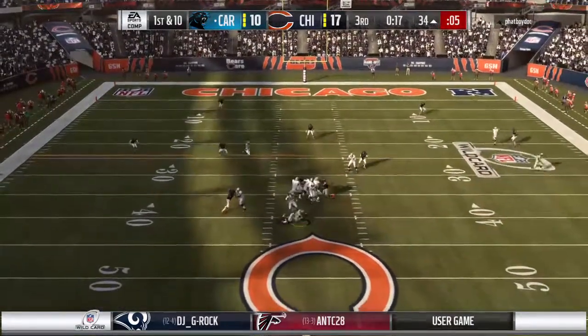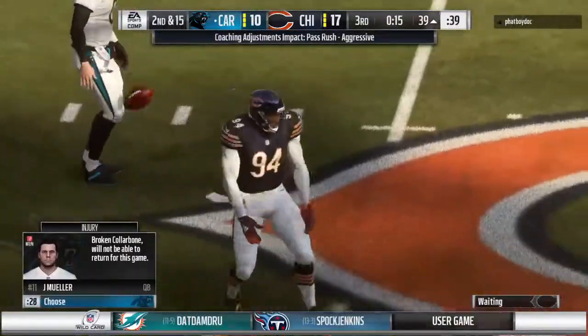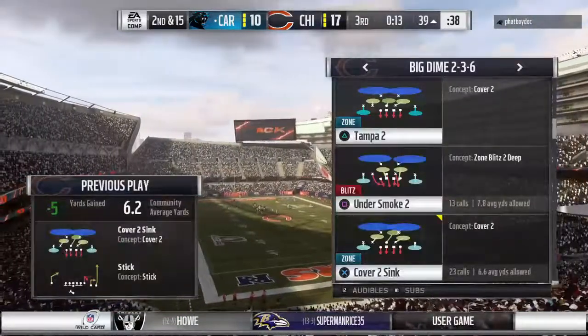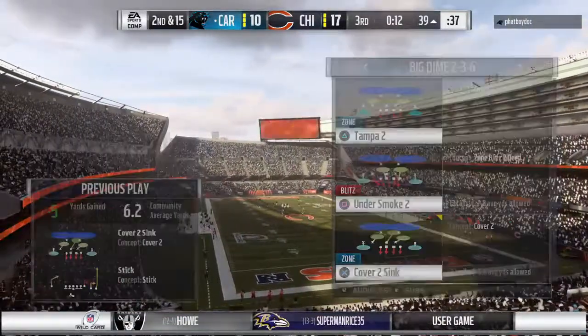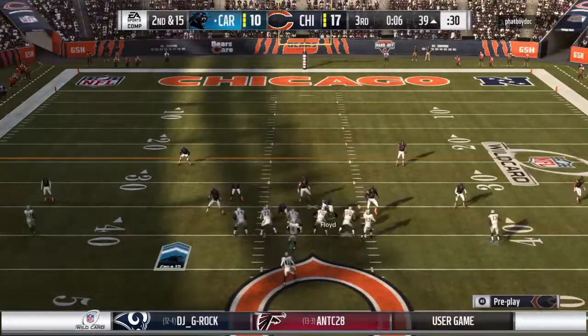Rivers now, the throw on 1st down. Pressure, and he's taken down. A Bear sack. Leonard Floyd able to disrupt yet another pass play. His 3rd sack of the afternoon. Got to assume this defense will be charging again here. It's 2nd and 15.